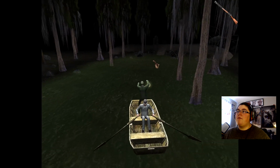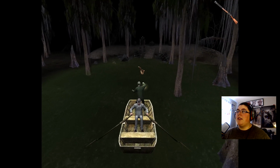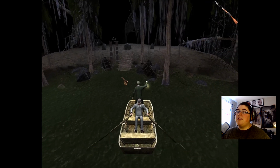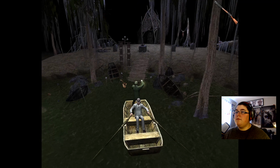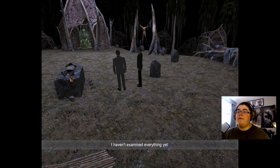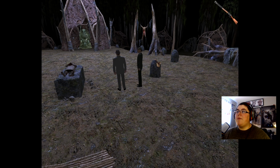Watson, around the trees. Wow, I feel like this was not a hard thing to find. Why could no one find this? There's a bunch of ruined boats. There we go. Ooh, hello. Ooh, he's twitching. I haven't examined everything yet. But I feel like that's a very big thing to examine.